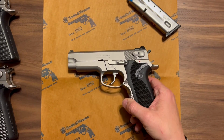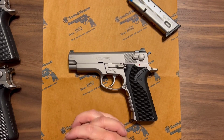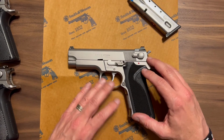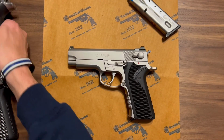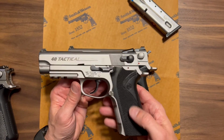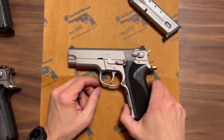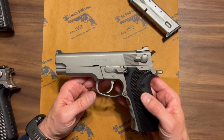In fact, I shot it side by side with a SIG 229 in 40 cal, and very, very similar. It was just really enjoyable to shoot, almost surprisingly so. And since I owned the TSW version, the 4006 TSW, I really thought I had kind of checked this box. But when I walked into this shop and the price point was just kind of crazy low, I just couldn't really pass it up. And again, it was in such nice condition. And then when I shot it, it was just so enjoyable.